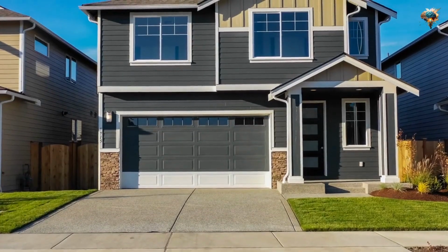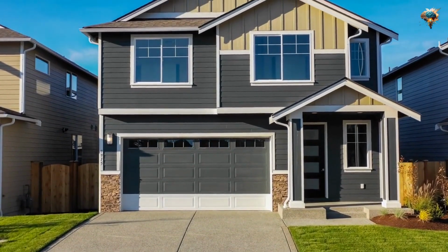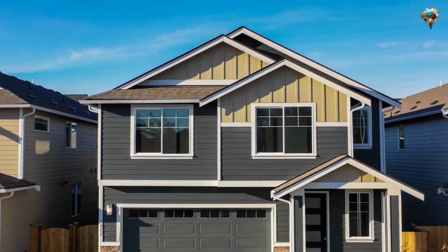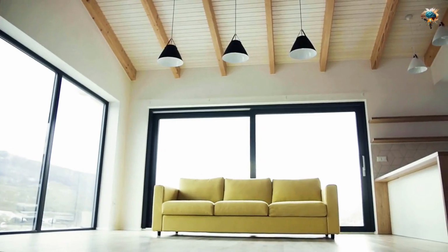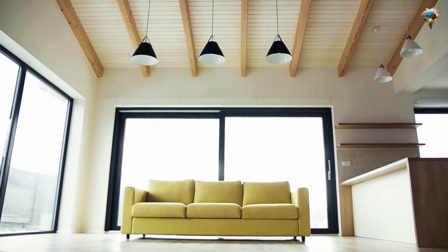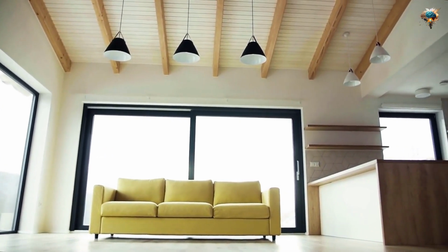Making home improvements is not only a way to enhance your living space, but it's also a wise investment in your property's value. Whether you plan to sell your home shortly or want to ensure it retains its value over time, the right home improvements can make a big difference.